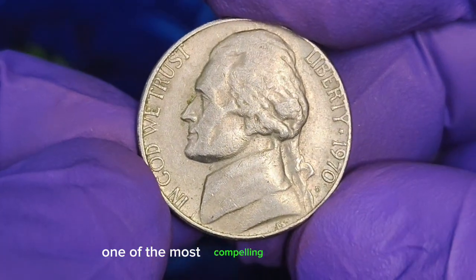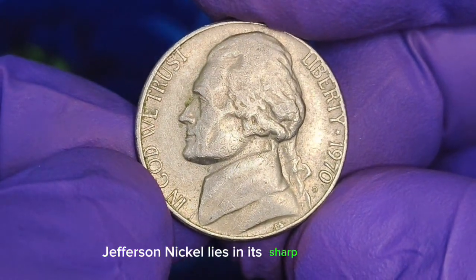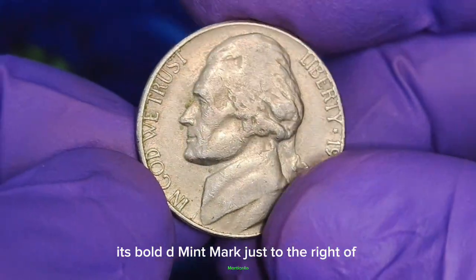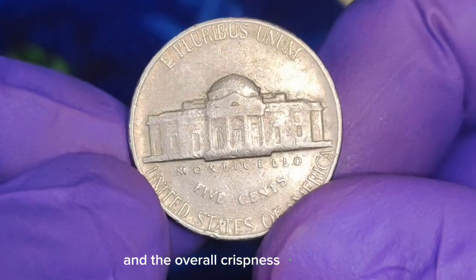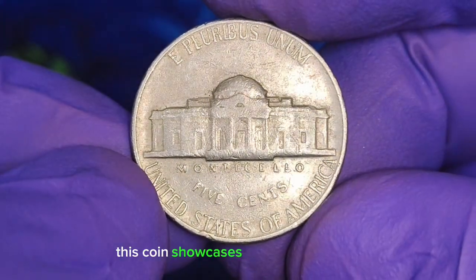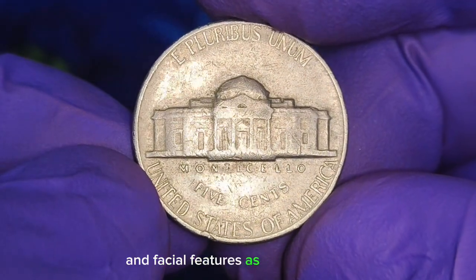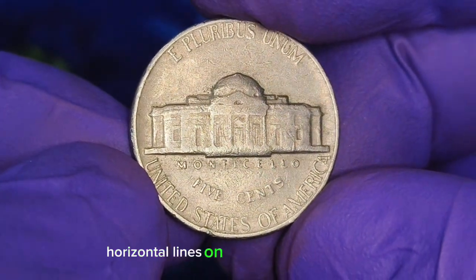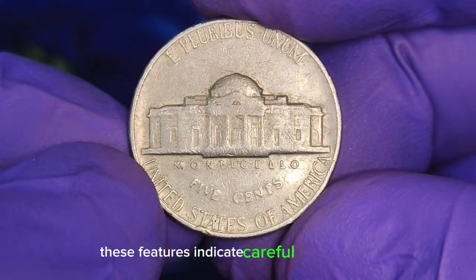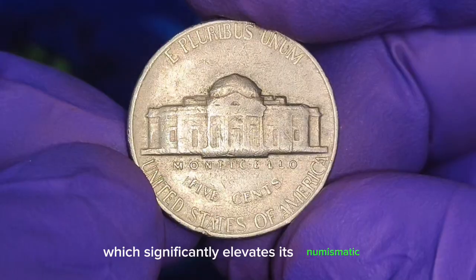One of the most compelling aspects of the 1970 D Jefferson nickel lies in its sharp Monticello design, its bold D mint mark just to the right of Monticello, and the overall crispness of its strike. In very fine condition, this coin showcases intricate details in Jefferson's hair and facial features, as well as strong horizontal lines on Monticello that remain visible and defined. These features indicate careful handling and limited wear, which significantly elevates its numismatic appeal.